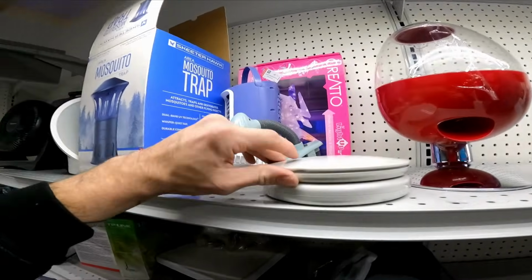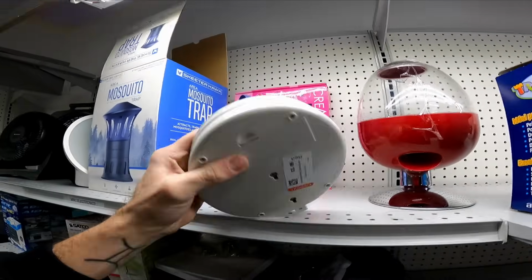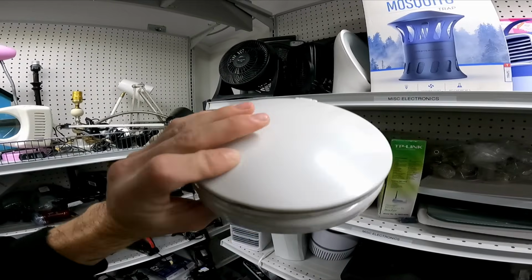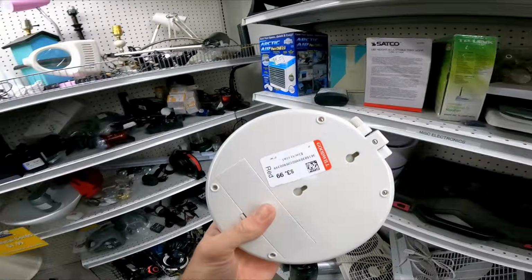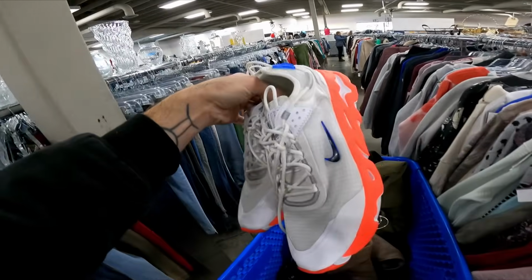as well. Found this Mary Kay like collapsible mirror for $3.99, and it looks like it goes for about $25 to $30. It's a little travel mirror, so I'm gonna grab that as well. Just looked up these Nikes. There's a bunch listed and none sold, so I'm definitely putting those back.